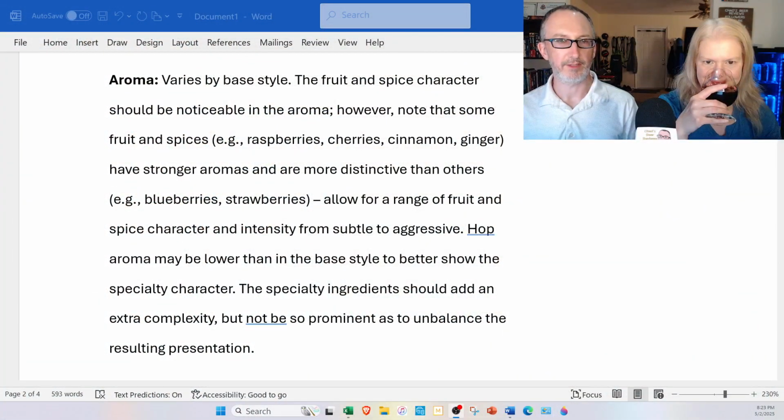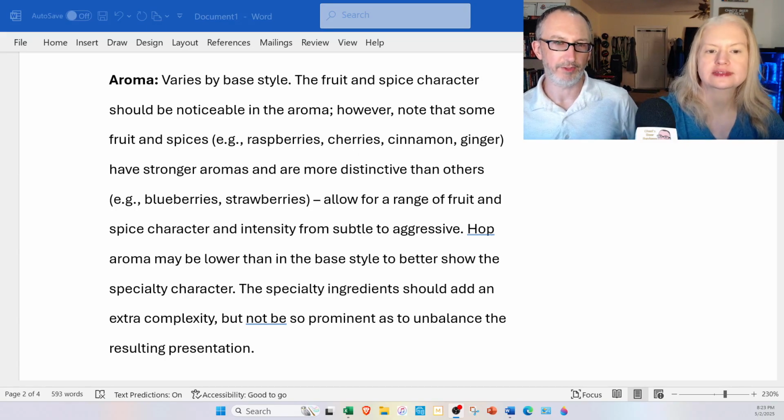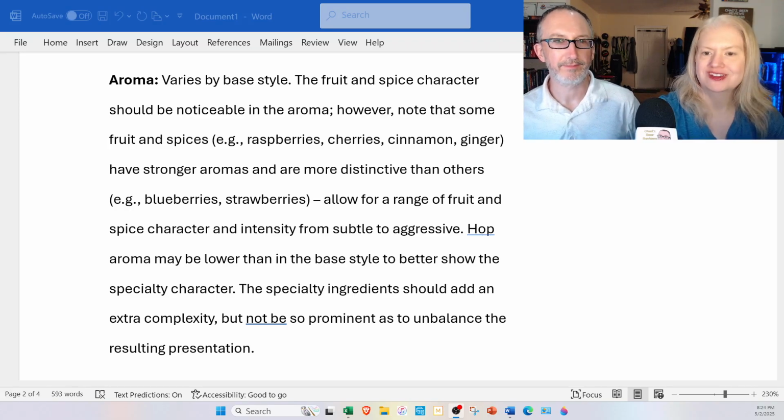No. So let's check the specs. Varies by style. Fruit and spice character should be noticeable in the aroma. However, note that some fruit and spices are more distinctive than others, clearly. Raspberries and cherries, yep. Allow for a range of fruit and spice character intensity from subtle to aggressive. Hop aroma may be lower than in the base style to better show the special ingredients. We didn't get hops on this at all. Special ingredients should add an extra complexity but not be so prominent as to unbalance the resulting presentation.